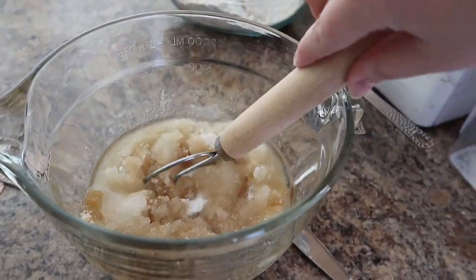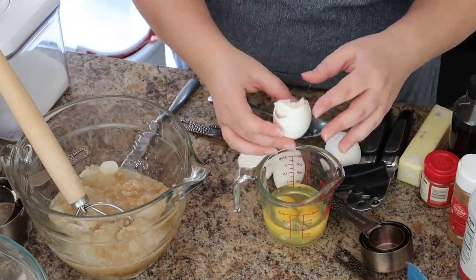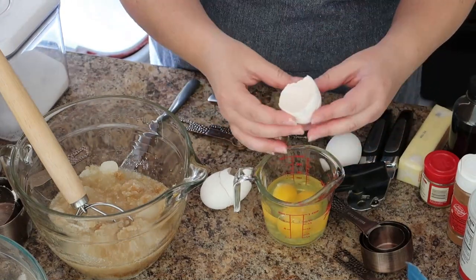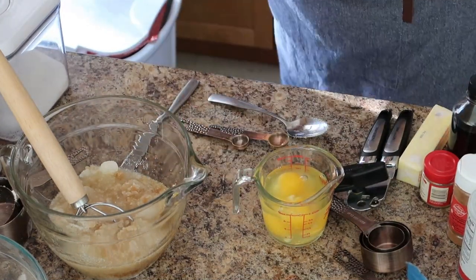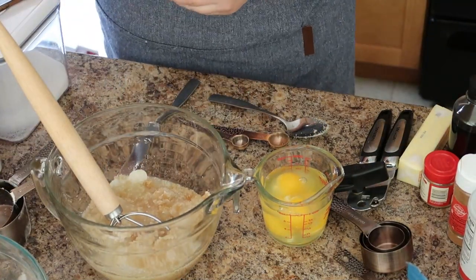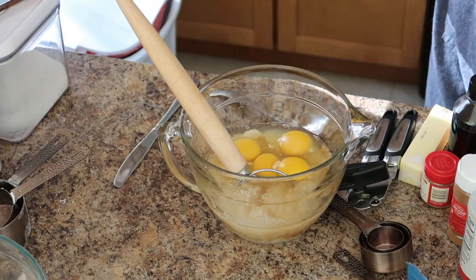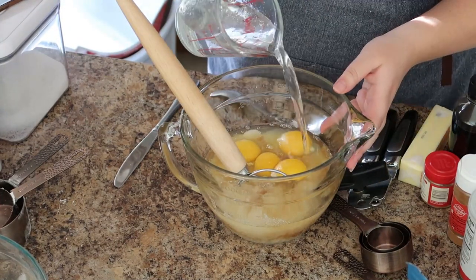And if you're wondering what this tool is that I'm using to mix with, it's called a dough hook, and it is one of my new favorite kitchen tools. It works amazing for pancakes, waffles, batters, you name it. It works amazing. I can't believe I've never had one of these before.